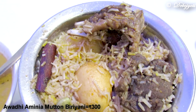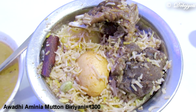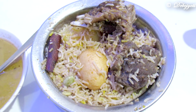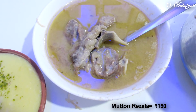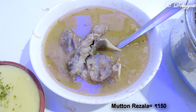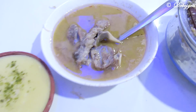And guys, this is the Awadhi special mutton biryani, Aminia special mutton biryani, and it has got two mammoth pieces of mutton and it costs 300 rupees. And this is the mutton rezala, which has an oily texture, and it consists of two big pieces of mutton and it costs 150 rupees.